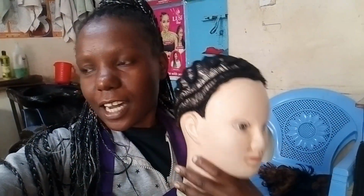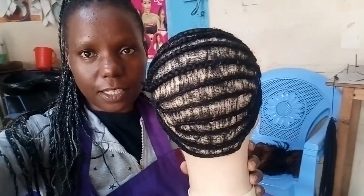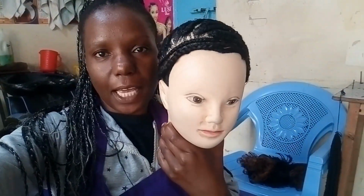So guys, today I want to braid this dummy head. I want to put a weave on her head. So let me take you through it and let's see how the end result comes. I had already made these zigzag lines. You can use different types of lines, but I chose this zigzag line because I had made them yesterday, and I want to use them to put a weave on this dummy head. So let's do this.